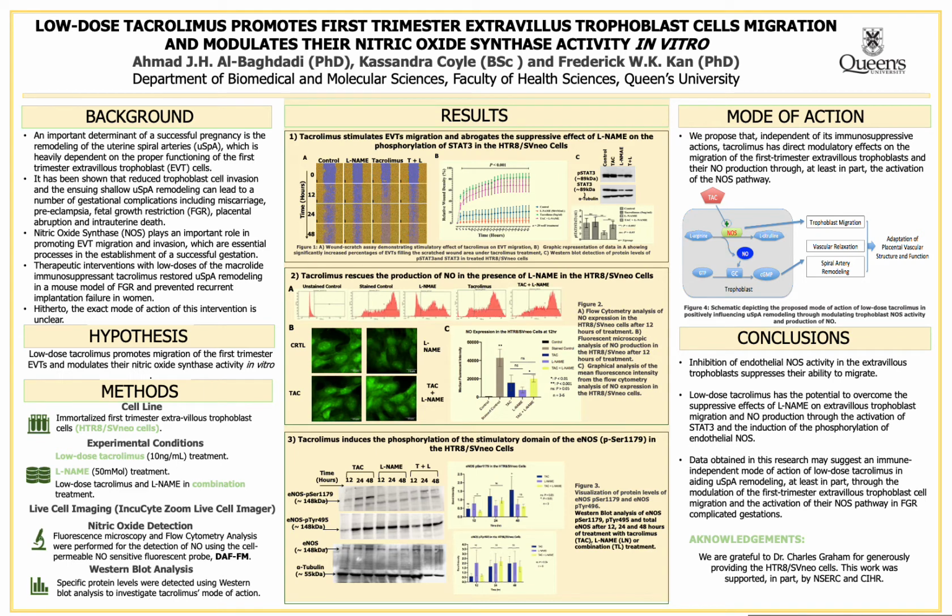Investigating the effect of low-dose tacrolimus on nitric oxide production in these cells revealed that tacrolimus is capable of rescuing nitric oxide production in these EVTs, as indicated by the right-shifted peaks among the tacrolimus-treated cells shown in the red-colored flow cytometry histograms in Figure 2a, measuring nitric oxide production in the HTR-8/SVneo cells, and this is also confirmed by fluorescent microscopic detection of nitric oxide in these cells depicted in Figures 2b and c.